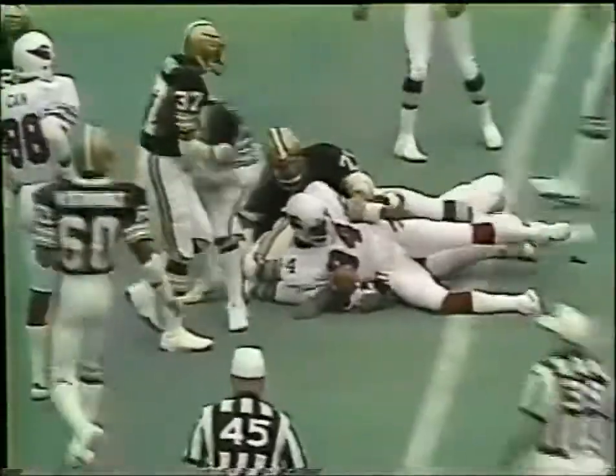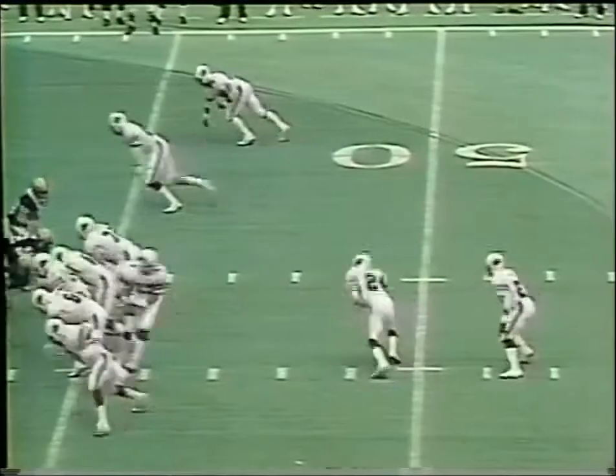Jim Hart, fake pitch to Ike Harris. They scored on a touchdown last week against Philadelphia on this very play. He's to the 50-yard line. Ike Harris to the 43. Catch of the year for Ike Harris.